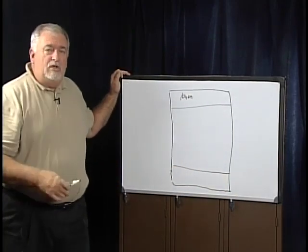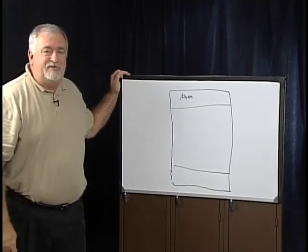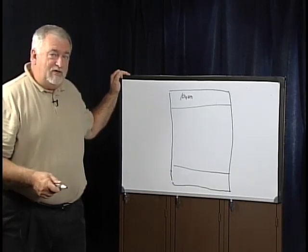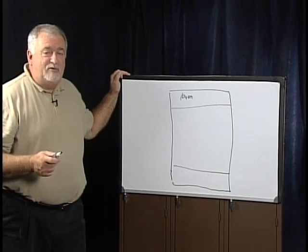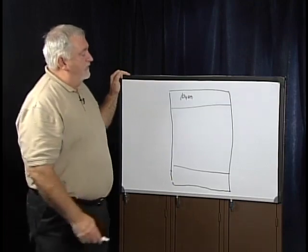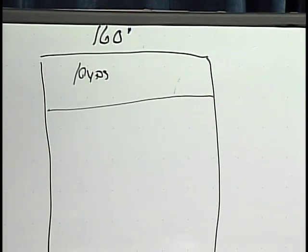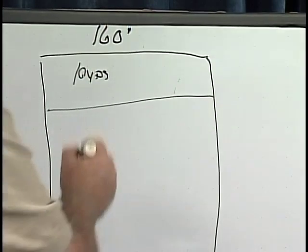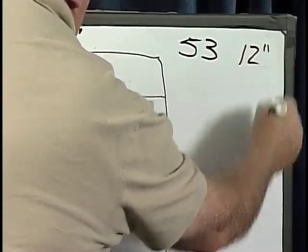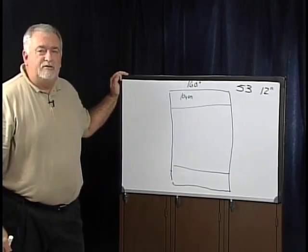Now, as you think about a football field, most people think that a football field is 50 yards wide. If your husband or your son or your daughter, anybody tells you a football field is 50 yards wide, they're incorrect. A football field is 160 feet, which means it's 53 yards and 12 inches.